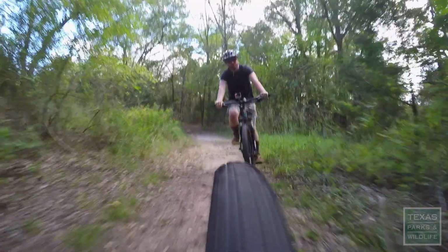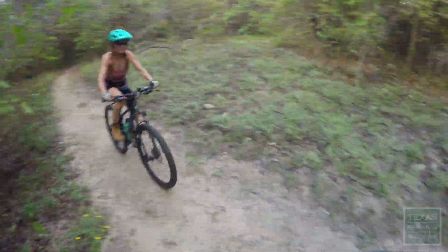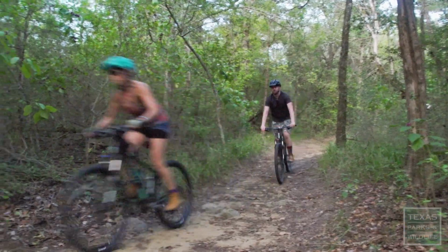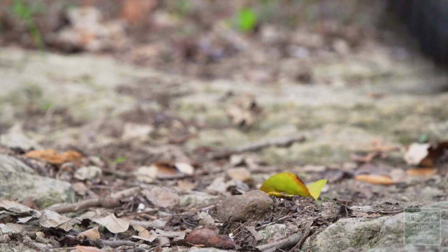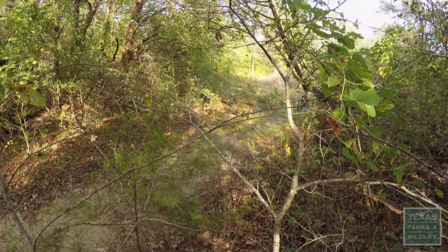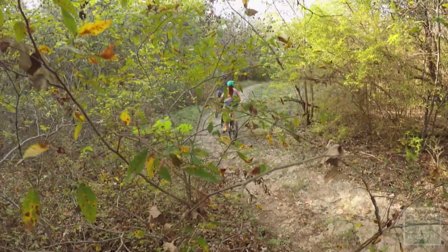Trails here offer a lot of variety for different styles of riding, whether you are a seasoned rider or you're here with your family. It just kind of offers a nice flow. You're going to have some descent and ascent. Along with that, you do have some twists and turns, some rocks and roots, which makes it a little bit more exciting for those that are a little more seasoned. Woohoo! This is where we come to ride a lot. This is home away from home for sure.